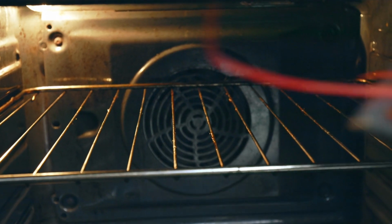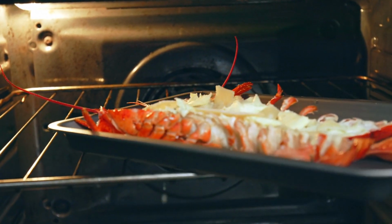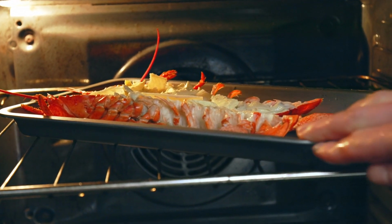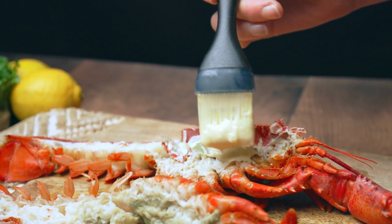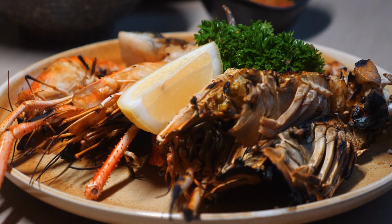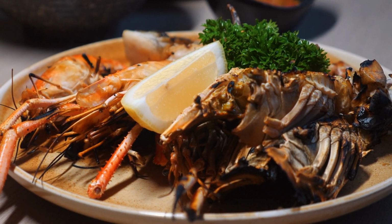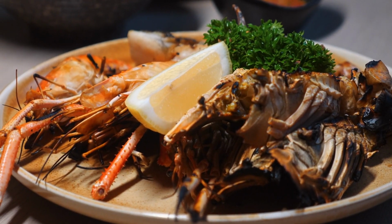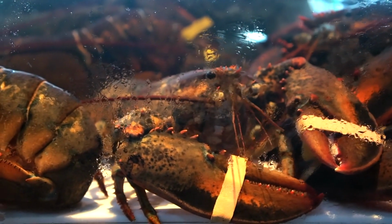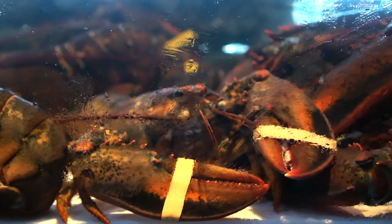Citrus herb marinade. Combine orange and lemon juice with olive oil, chopped rosemary, thyme, and a pinch of salt. The citrus adds brightness and complements the sweet meat. Spicy marinade. For those who like a kick, blend chili flakes, garlic, soy sauce, and honey. This marinade brings heat and sweetness, creating a memorable taste.